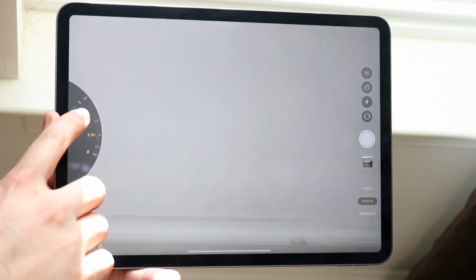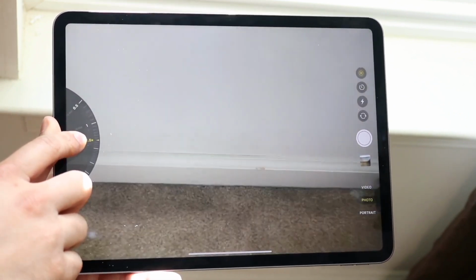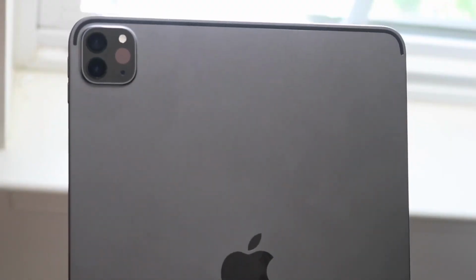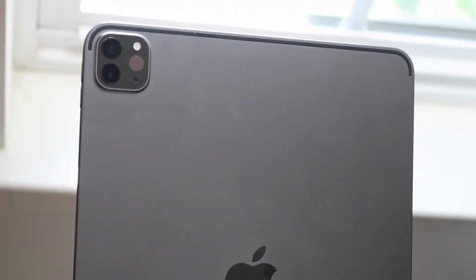This is a good camera. You can do 4K at 60 on the back, but I don't know why anybody would purposely go out and buy an iPad just like this, just for its camera. It really doesn't make too much sense to me from that perspective.